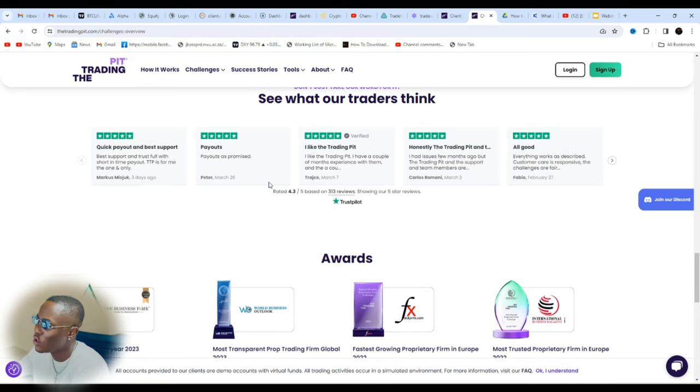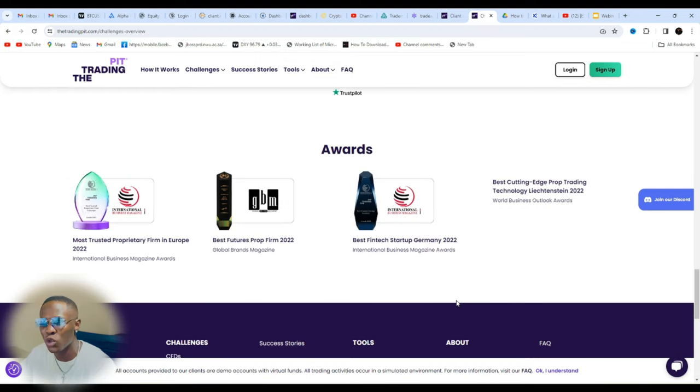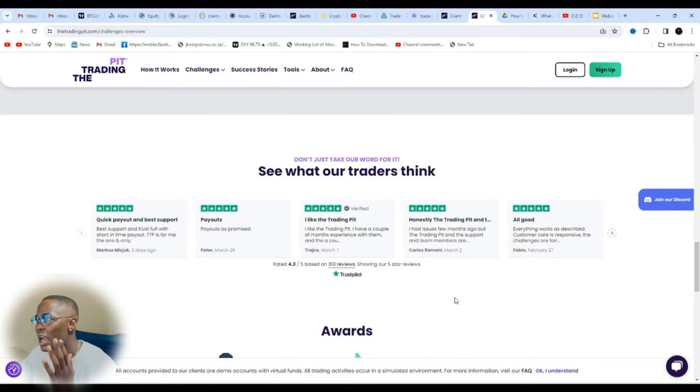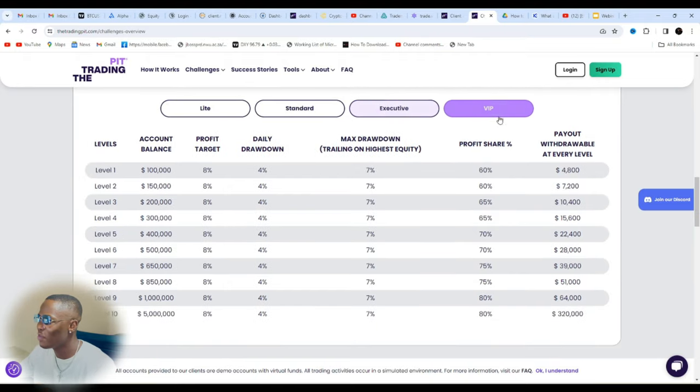And then as you could see also what other traders think about this prop firm. Actually, you can go to Trustpilot, but in most cases, I encourage people to join a prop firm's Discord in order to make sure that they actually understand how everything works out, or how the payout system works. Are people really getting payouts and stuff like that? And one thing I'm still wondering is, on a VIP challenge, has anybody actually reached level 10? That's one thing I'm asking myself, but I guess it's for me to find out.